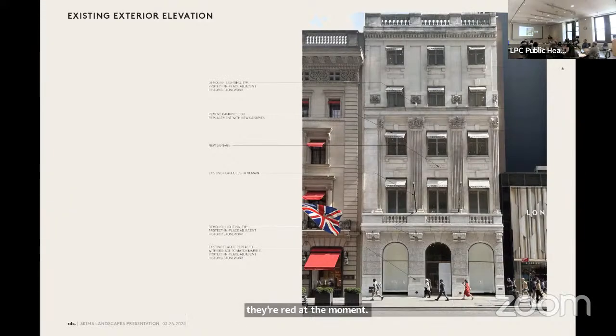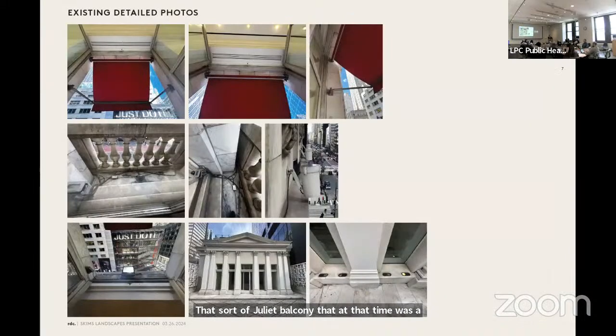As you can see, Versace, as part of their improvements, restored the ground floor. And they restored not just the arched windows, but they also restored the marble balustrade, the Juliet balcony that at that time was a wrought iron fence that was done later. Here are some detail shots of the awnings, of which we're proposing to replace the canvas fabric portion and leaving everything else intact.